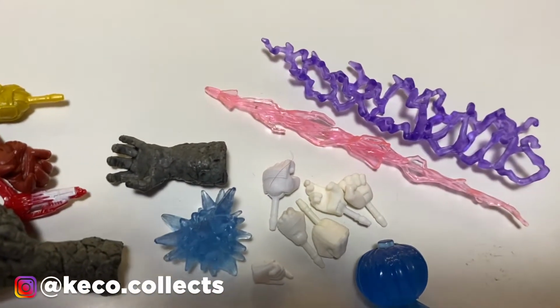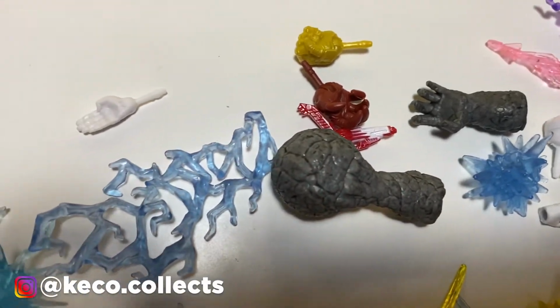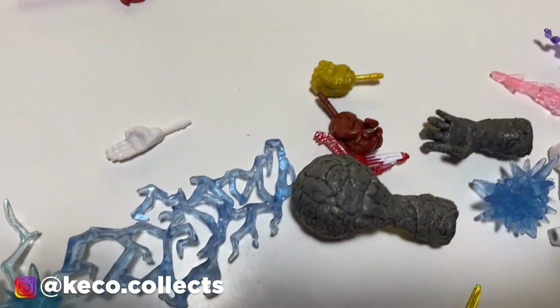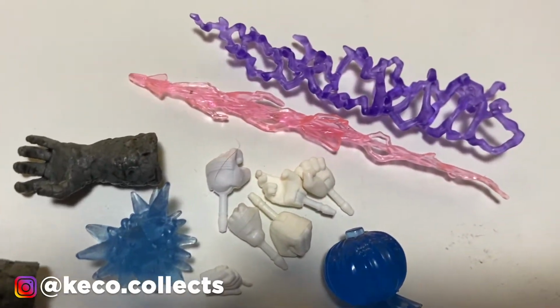Each figure comes with an effect. Each figure comes with multiple hands. Overall, I'm willing to look over the fact that these may not be the most detailed weapons simply because the amount of stuff you get for a $20 figure is absolutely phenomenal.